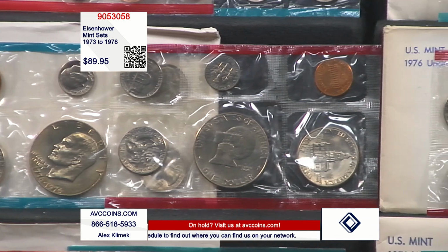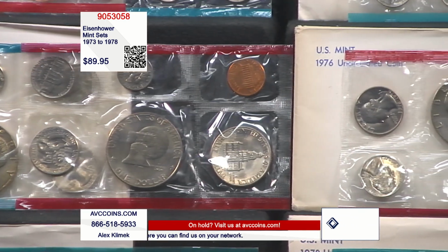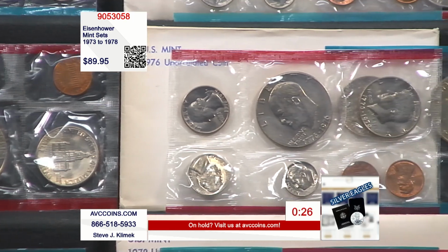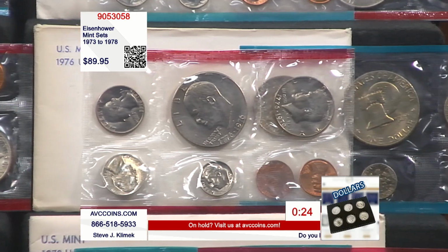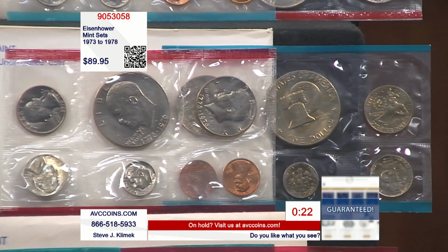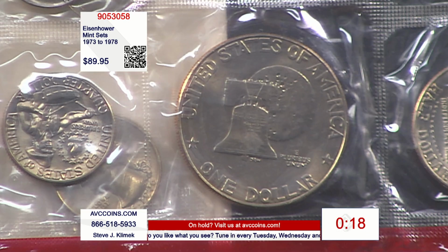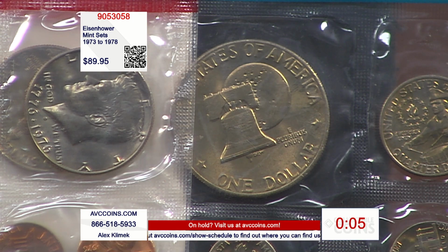Guys, we got to put a 30-second clock up. There is a lot of activity on the phones right now, and we thank you from the bottom of our hearts. If there are specific sets you need, check our website. We got them all. avccoins.com. There's a tab that'll tell you uncirculated sets and by the decade you want to look. So if you need a 73, we got them. You need a 78, we got them. You need some of the earlier ones. We got a lot of these sets going back into the 1950s.